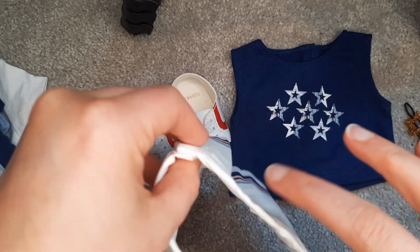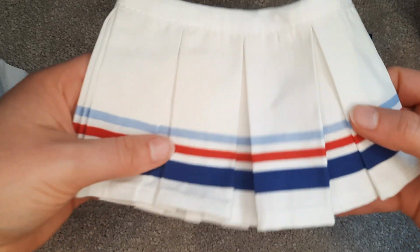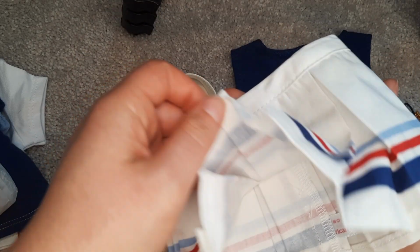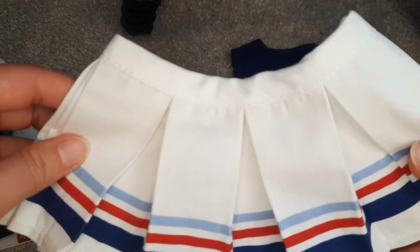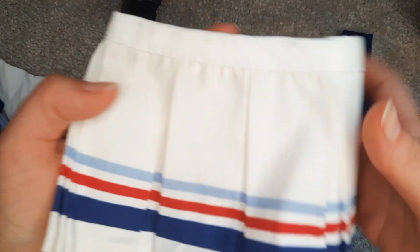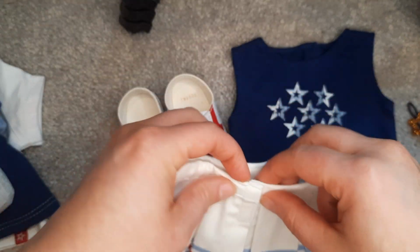I mean, I watched another review video of this from someone also at the Charlotte store, and yeah, they're absolutely right. We need this in like 20 different colors. You could have all sorts of different stripy patterns, and this pleated look is just very in style right now, and it's adorable.